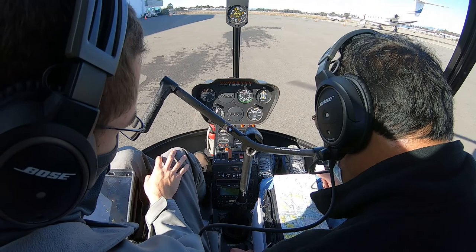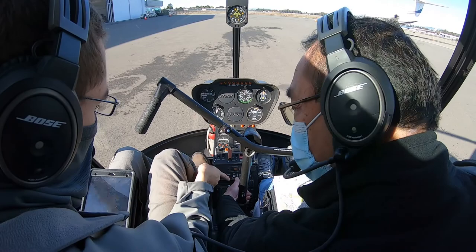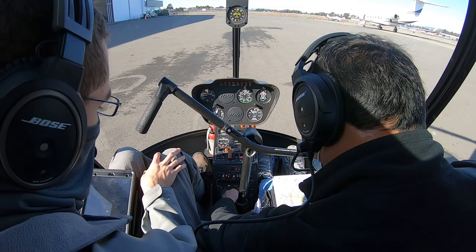Before we take off. Okay, so how do I, if it's here and I just want to adjust this frequency, I just turn the knob? Just push the cursor button. Okay, I got this. You have to highlight it first. Oh, and then you use it. Okay. All right.